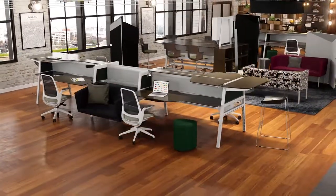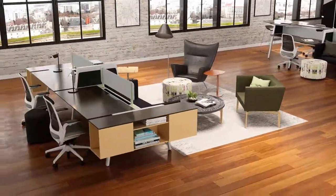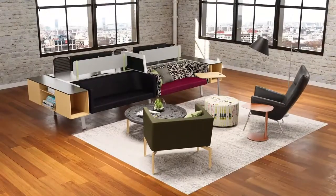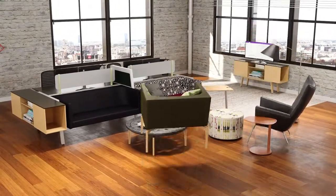Lounge elements marry the Bivi trough like a spine, connecting one cohesive setting and incorporating relaxed seating options. Bivi monitor mounts offer tech support and can be configured in a number of ways to best equip your team for success. Bivi is intuitive and uncomplicated.